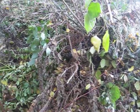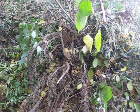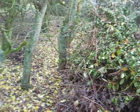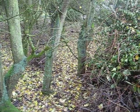I think it's some Brent geese, I just said. Anyway, that's showing you the habitat piles and the compost heap. Okay.